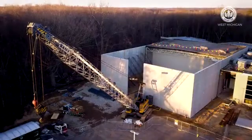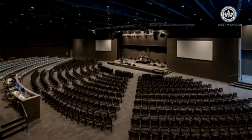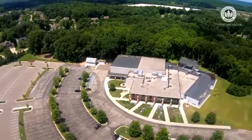So we just recently put on a pretty good sized renovation. We doubled our auditorium space, we doubled our kids area, and we doubled our parking. And again, we realized that's a bigger impact to our community. So we wanted to be very conscious of how we did that.